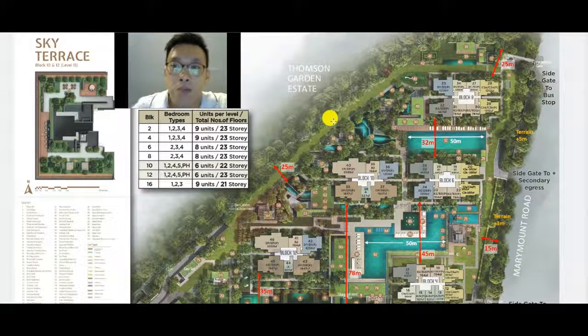Okay, so coming back to the site map right now, let me just share a bit about how I would go about choosing the units. I think the first thing is it really depends on the level of interest in terms of take up. Usually the developer may not release all the units at one time. So that's something that you have to be aware of, right?